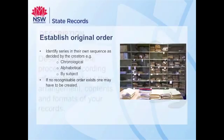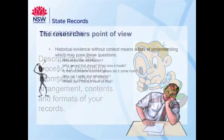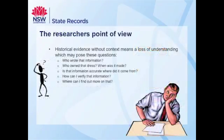Okay, we're talking about the description of records, and when you get your records, you do need to be able to describe them, because they don't jump up at you and talk to you. You need to be able to, in terms of what you write, document the information about the records. You also need to be able to consider what the researcher is going to get out of the records and how they're going to be able to use them. And we talk there about context. I hate using that word, but it's about describing for someone else using them.